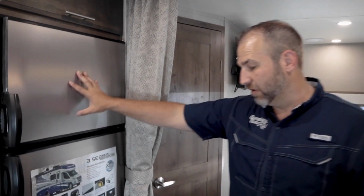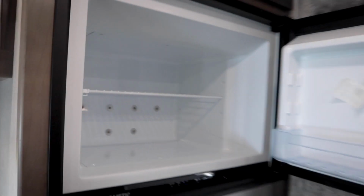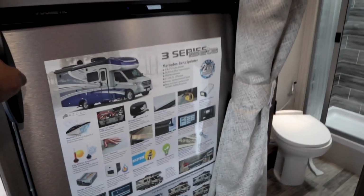Fridge, freezer. Yes, I know you like a big freezer. So guess how many Ben and Jerry's I can fit in here? A lot. I mean, at least 14. That's big. When they go BOGO, I'll fill it up and show you. I know how you like that. Let me just look at the fridge here for a second.